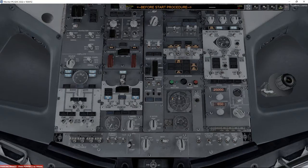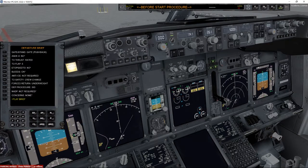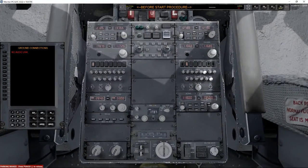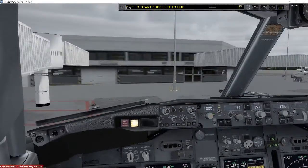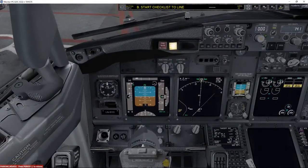Between 80 knots and V1, I will only conduct a high-speed reject in the case of an engine fire or failure, predictive wind shear warning, or if there is any other condition that makes the aircraft unable or unsafe to take into the air. I will simultaneously close the thrust levers, disconnect the auto throttle, apply maximum manual braking, and verify the operation of the auto brake. Apply maximum reverse thrust, verify the extension of the speed brake, and bring the aircraft to a complete stop and set the parking brake. We will then run the appropriate checklist and evaluate our options.